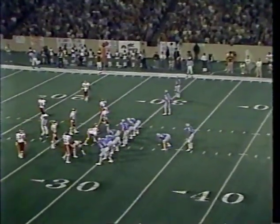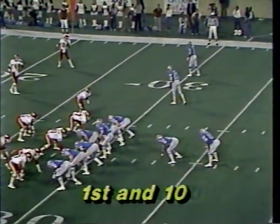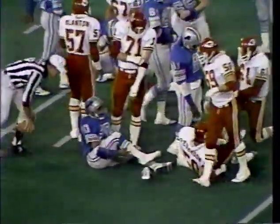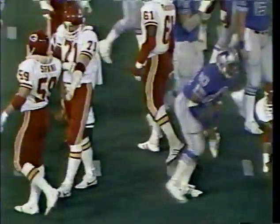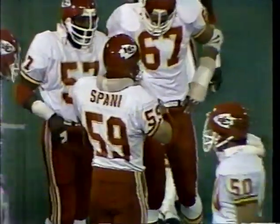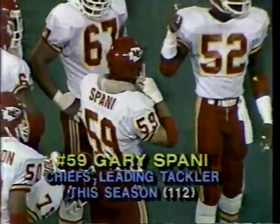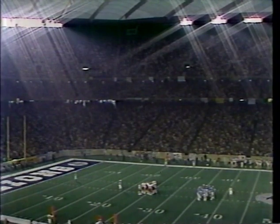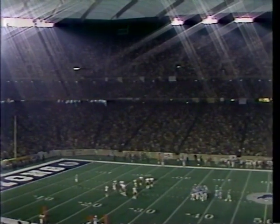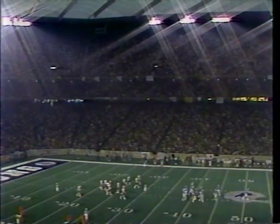Leonard Thompson wide right with Freddie Scott slotted right for Detroit. Sims cutting back against the grain to the 26-yard line, and a short gain of 3. Gary Spaney made the tackle, number 59. They've wrapped Sims' toe. They've gotten him back into the ball game. Although he lost his shoe on that play, he's going to have to tie it back on. Spaney, a fine, aggressive football player, the best of the Kansas City linebackers. Very, very physical. And certainly those linebackers, a great combination of speed, quickness, and strength.